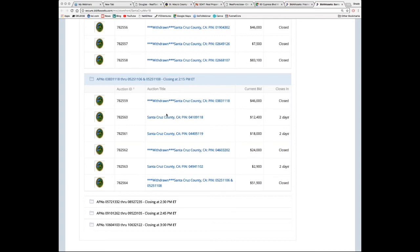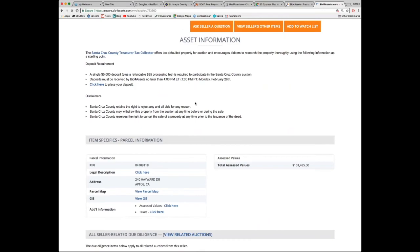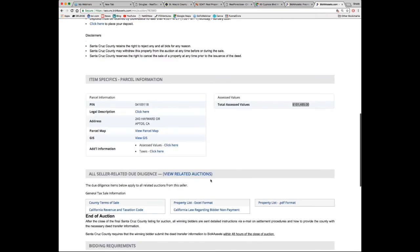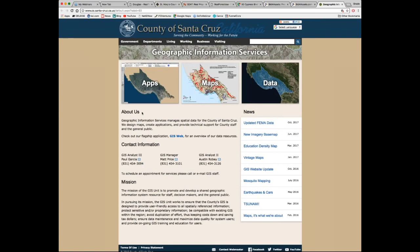240 Hayward Drive. Minimum bid of 12,300. Might be 12,400. Okay, so this one we can see has a $100,000 value. We can click on the GSI map to find out more information about this property.